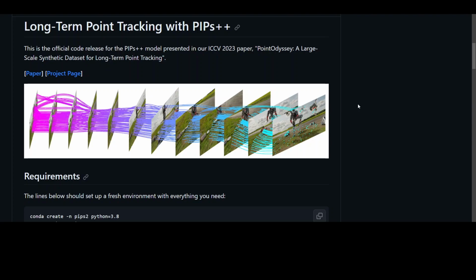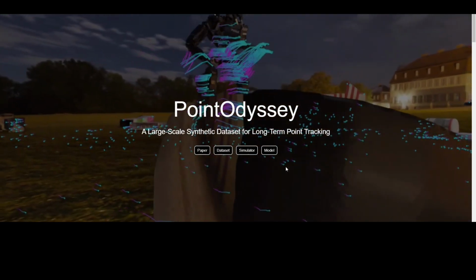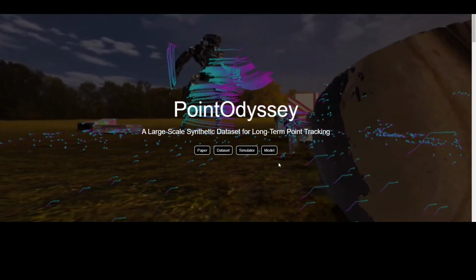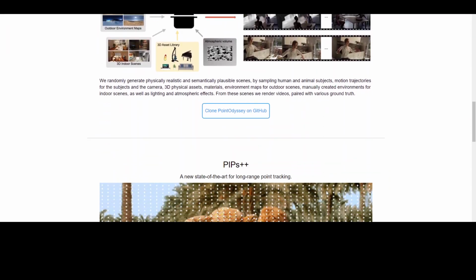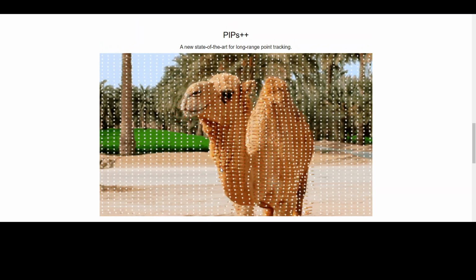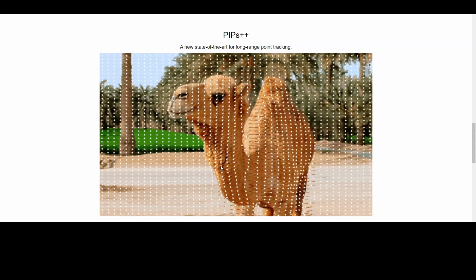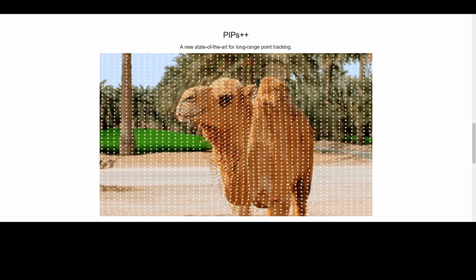PIPs++ is a method that can look at 8 frames at once, making it more robust to issues like object hiding behind each other, as you can see in this diagram. Now, the problem which this research is trying to solve is that the current methods and datasets are not really adequate for fine-grained long-range tracking in videos. For instance, look at these example videos, or there is another one on their website, and I will share the link in the video's description. Now, the researchers are stressing that long-range tracking is different from optical flow and is influenced by various real-world factors like camera movement and object interaction.